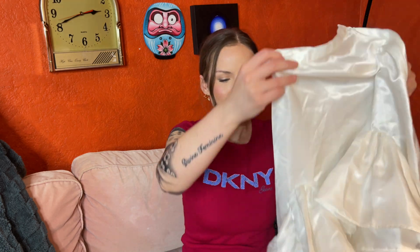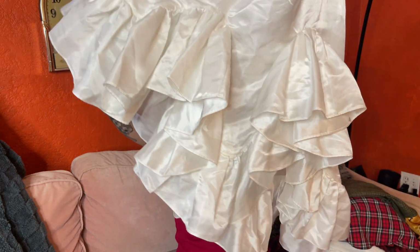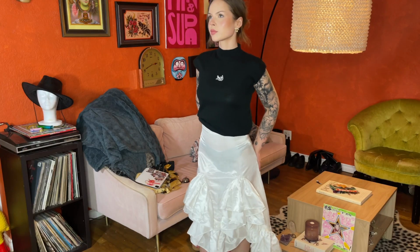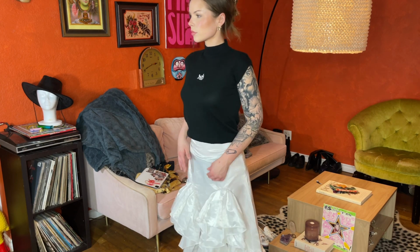This piece I bought for a potential shoot, not even sure what it is intended to be used for, but I saw it and I just needed it. It has this asymmetrical ruffle, and it's midi length. It's all tight up here, so it hugs me and then has this cool flowy ruffle.